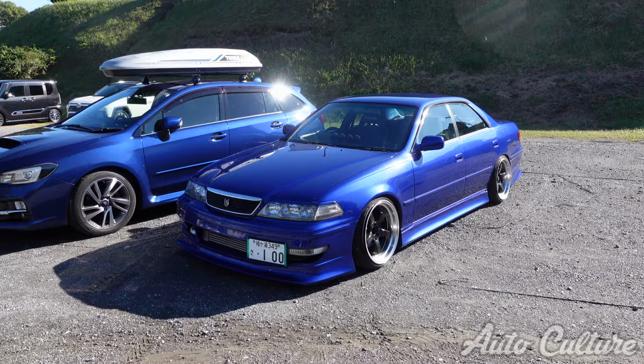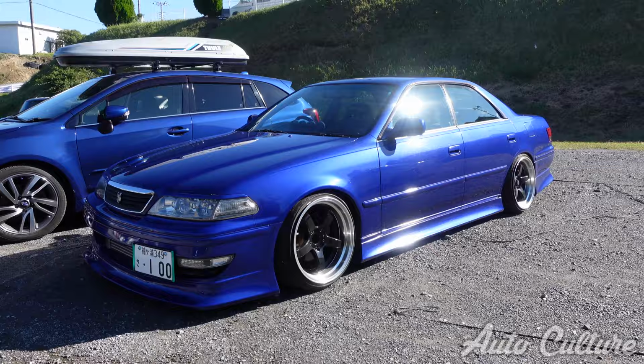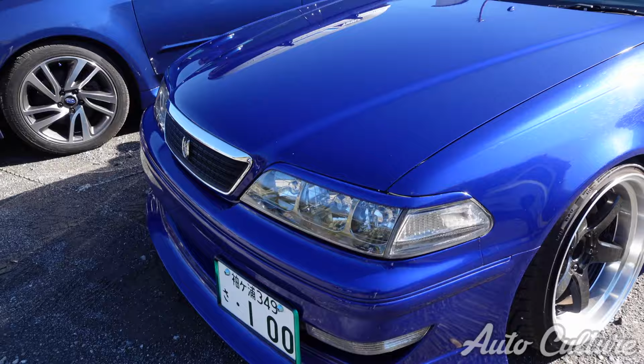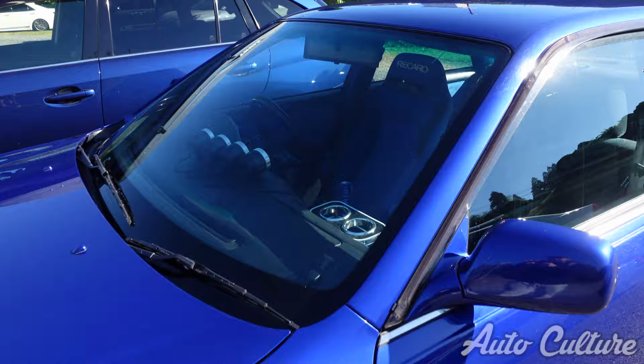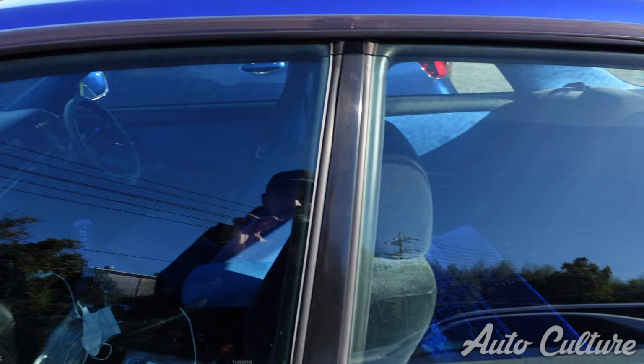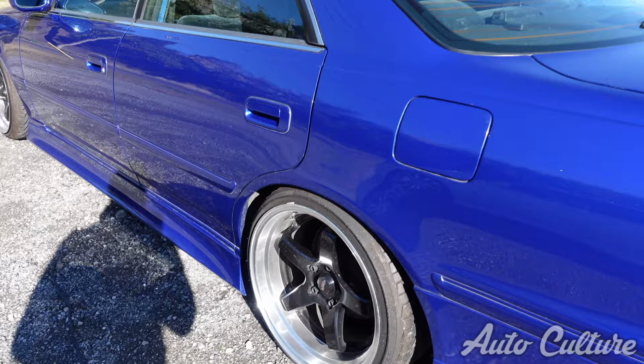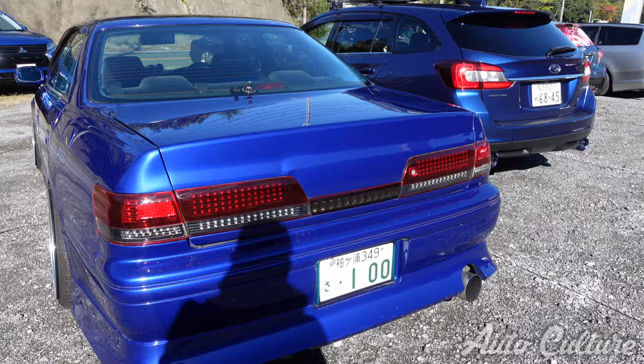Right off the bat, we have this really beautiful blue Mark II, JZX100 of course. I'm going to guess my best that this is a full Vertex kit. It's even got the eyelines, which obviously I love because I have them on my 86 as well, but what a nice street Mark II this is. Really, really like this color. Very simple, semi-bucket seat inside, shifter on these five-spoke Cleave wheels. This is a Japanese brand, and some nice LED taillights to top it all off. This is really, really nice. Very nice, clean, and simple.